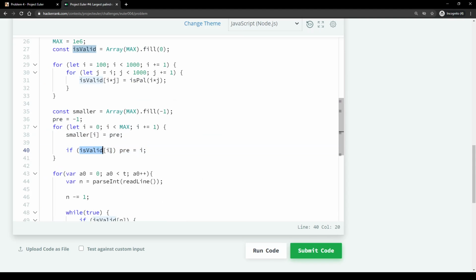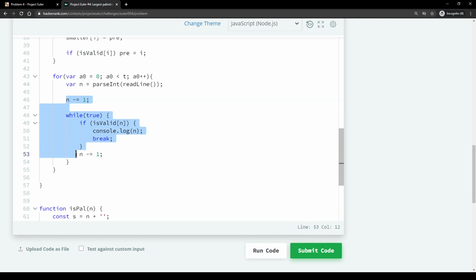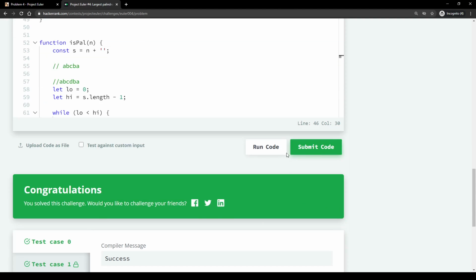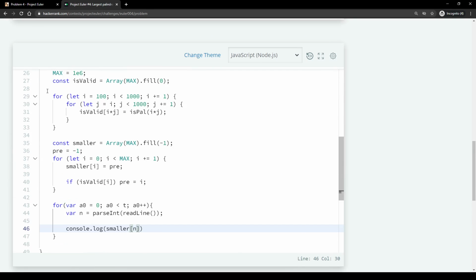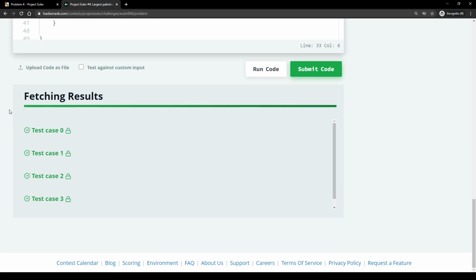And once i is valid, then for every next number, it will be the number which is less than that and a product of two 3-digit numbers, right? So let's try to run this. Now this thing will actually become very simple: smaller of n. Let's run it once to see. So it gives the correct answer. So what did we do? We pre-compute all the values. Let's submit it once to see if it is correct. Then I'll explain. So this is correct.